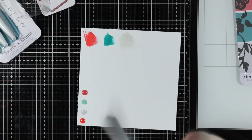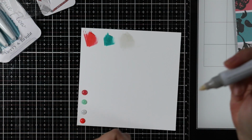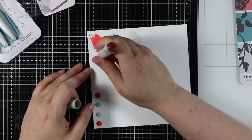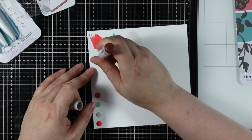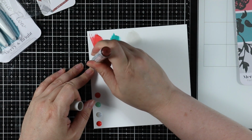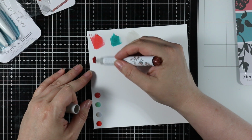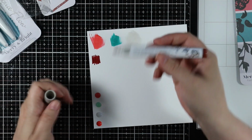Okay, so shake it up good. I assume that's to really distribute it. And then like other ones, you have to press the tip and that'll get it to feed the color. So you'll have to do this a few times with a new one, because obviously it's never been used. Oh, there we go. Oh, that's really pretty. Oh, it has like red glitter in it.